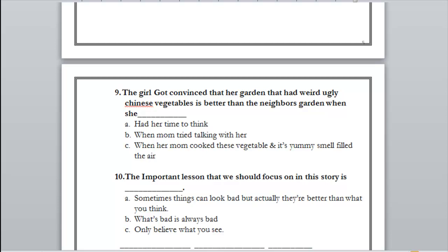Now number 10, the important lesson that we should focus on in this story is sometimes things can look bad, but actually they are better than what you think. Or what's bad is always bad. Or only believe what you see.